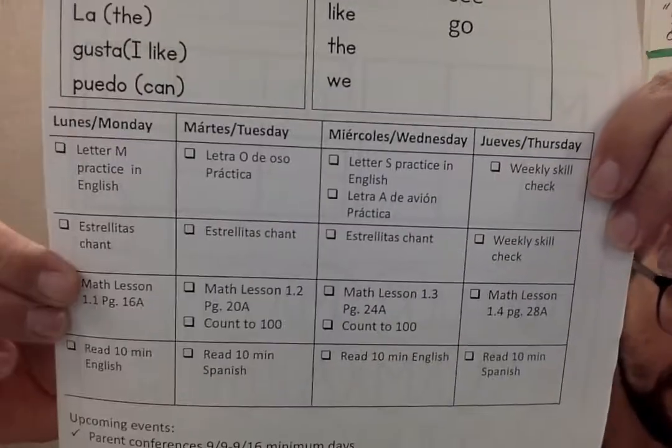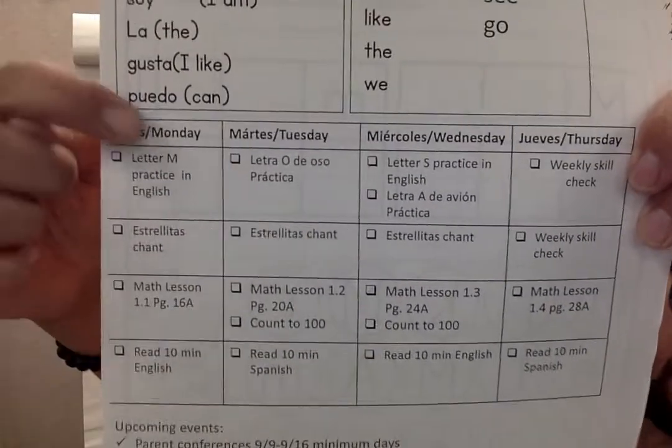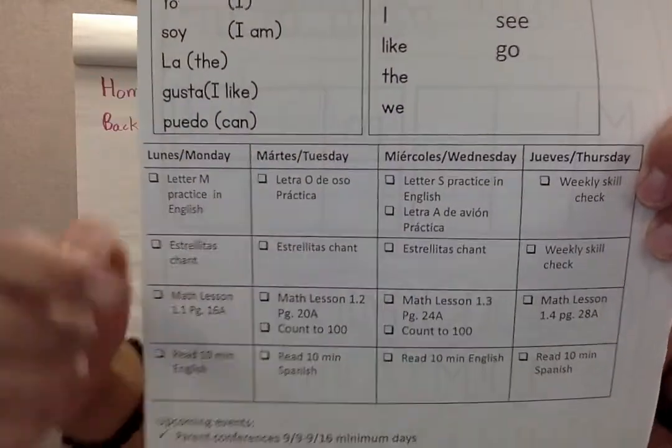Then next, right here, we have the day of the week, and then different parts of our packet.